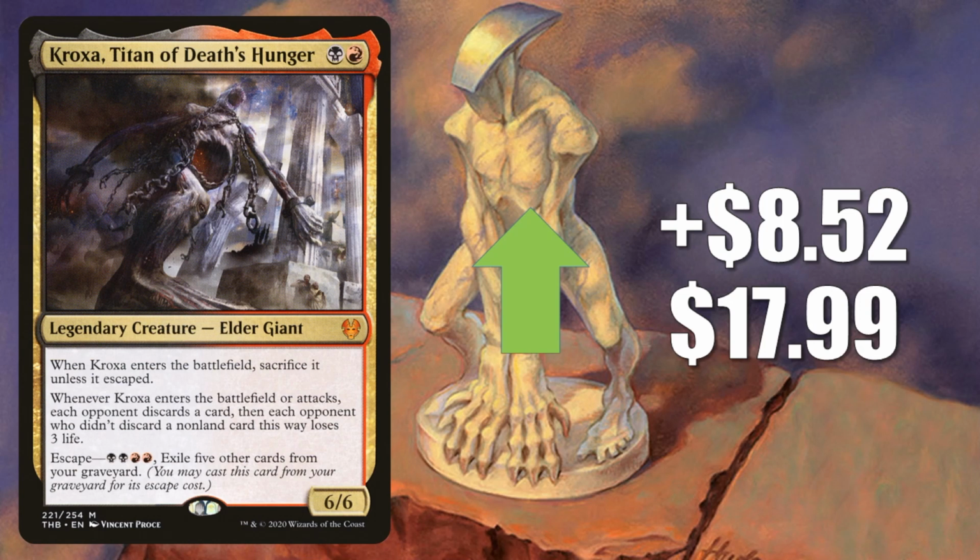Number 2, Kroxa, Titan of Death's Hunger, up $8.52 to $17.99. This went up 90% this week. Okay, so why is that? This is a brand new card. A lot of packs of Theros Beyond Death are being opened, not just regular draft boosters, but also the collector packs. You know there's a ton of copies of this right now getting into circulation.